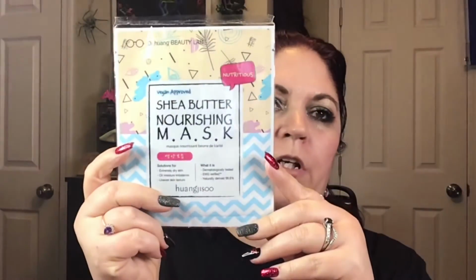And I have two sheet masks, which you already know I love sheet masks. Shea Butter Nourishing Mask and Centella Repairing Mask. So those will get put to good use. I will definitely use those. Those are $6 per mask, and those are full size. So you do get full sizes in Ipsy, just not very often.